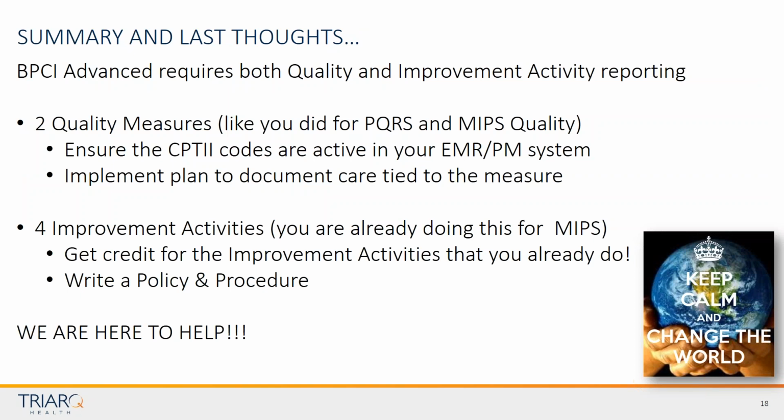So to summarize what we've just talked about, that's really as hard as it's all going to be. 2 quality measures for improvement activities. Keep in mind those quality measures could be what you did in PQRS days for MIPS quality. You want to make sure that those CPT2 codes are active in your EMR or PM system. You may not have the entire CPT code listing, or every HCPCS code in the whole entire world in your system because you don't have a use for them. So that might be the first thing to check, that you've got the G9197, G9196, and 1123F and 1124F. Make sure those are available to you.